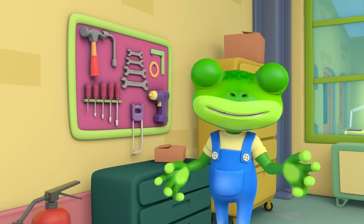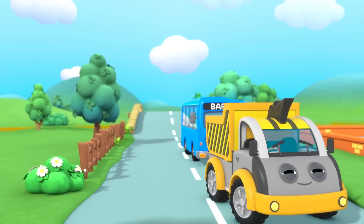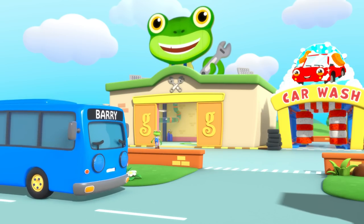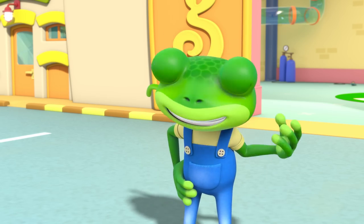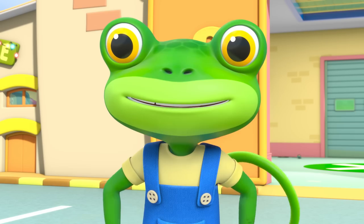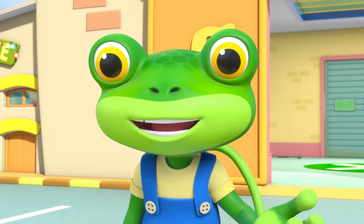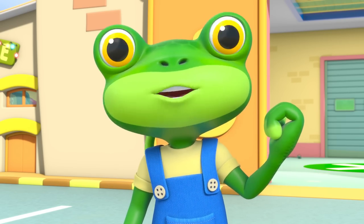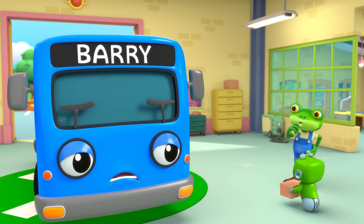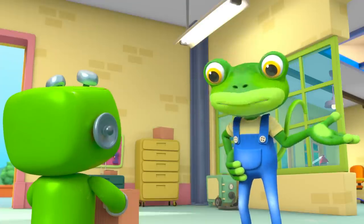What's all that noise? It's Barry the bus. Looks like he's in a rush. Are you all right, Barry? Oh, you're worried about being late. You're not going to get anywhere like this. Let's take a look at you. Green, could you fetch my best wrench, please?